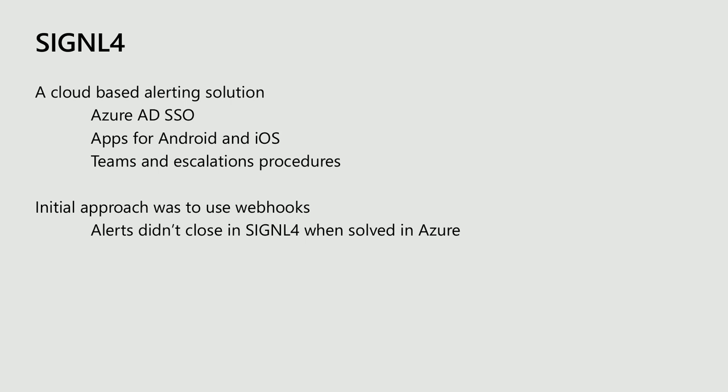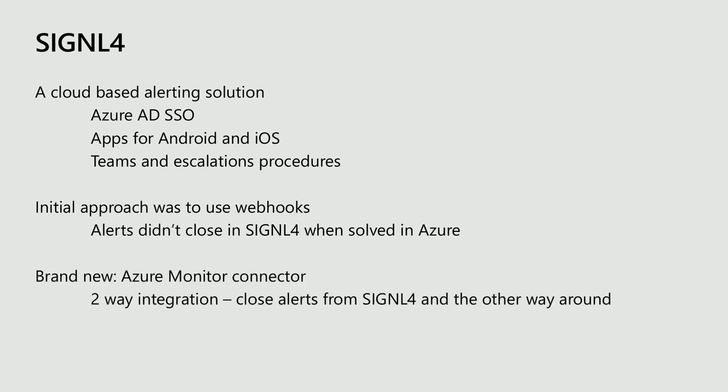So our initial approach with Signal 4 was to use webhooks. That's what we like to use because then we could decide exactly what information got forwarded. It turned out that this didn't close the alerts in Signal 4. So if we got an alert from a customer saying that this service is down, you need to go in and start it, it wouldn't close the alerting again in Signal 4 if the service started by itself or someone else did it. So we needed that part, and we talked to Datadog saying, what should we do? And they came up with a brand new Azure Monitor connector.